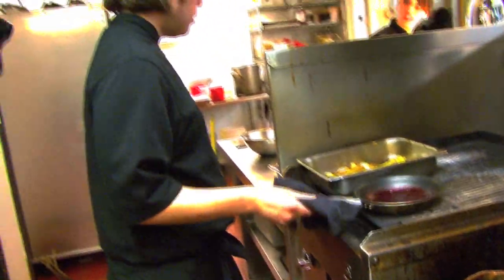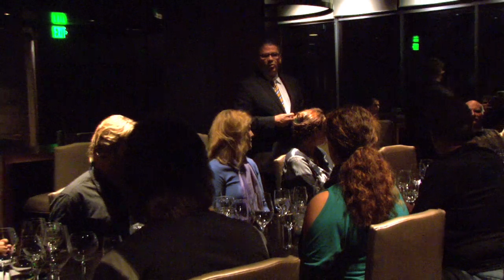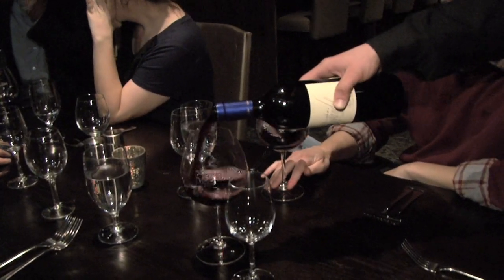The chefs cooked hard away in the back room, making a delicious five-course dinner. The winery spokesperson came out to give a few words on the featured winery of the night. Our glasses were poured, dinner was served, and it was time to dig in. Want a taste of what was included in our meal?